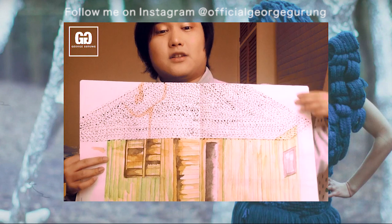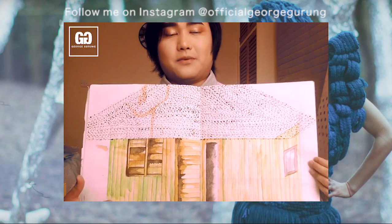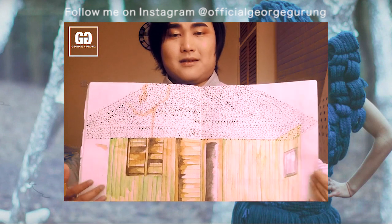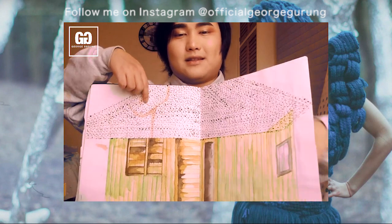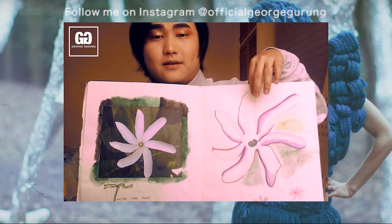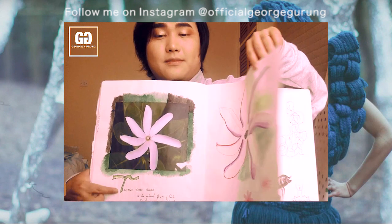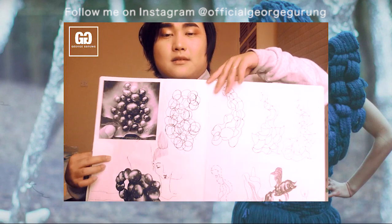This page, I do not know why I even bothered to do it. It's like a house for people who live in Tahiti, but it's really messy, and you can see the illustration from that page sinking in, which I do not like. This page is about the National Flower of Tahiti, and an illustration about it, and a summary about it down here.